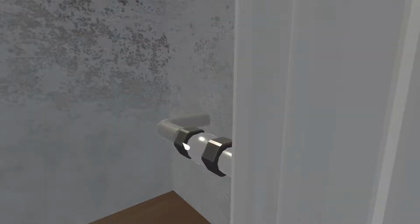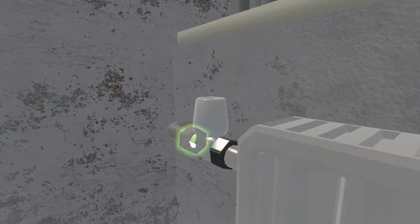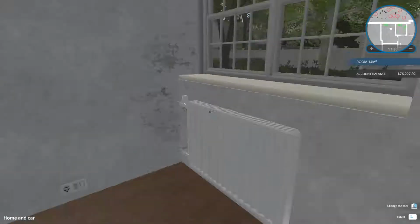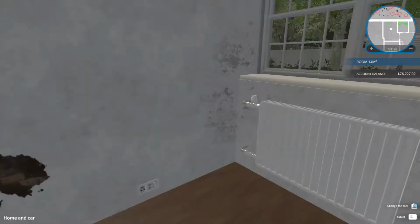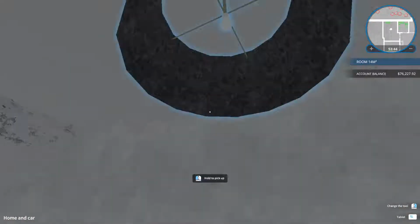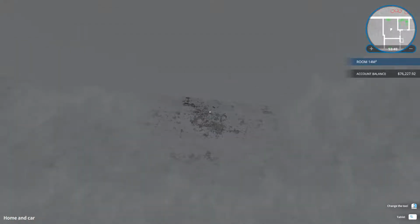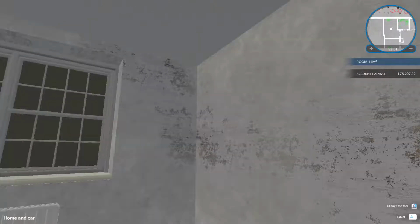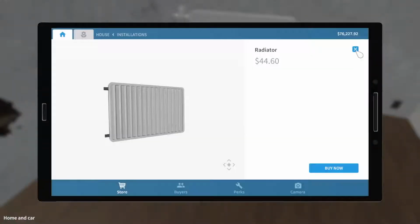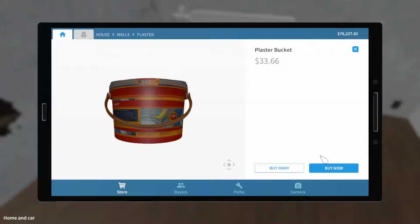Alright, so we're just gonna continue. We're installing the radiator because it only takes like 2 seconds to do that. And then we're gonna probably paint, plop in the furniture. We're gonna be all set. And then we can work in that big, large room and get a kitchen going, and we'll just go from there. So yeah, we have to plaster a couple things, I think. Yeah, we got one big plaster hole, and then that could be another plaster hole, maybe. I can't tell half the time which one's plaster, which one's not plaster. But we got one big plaster hole over there. So we're gonna go with the plaster bucket.